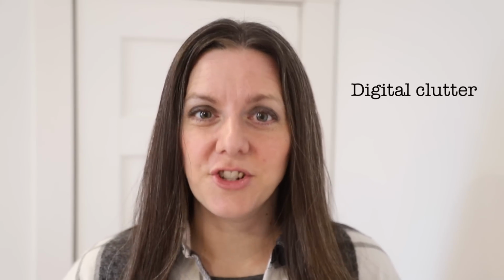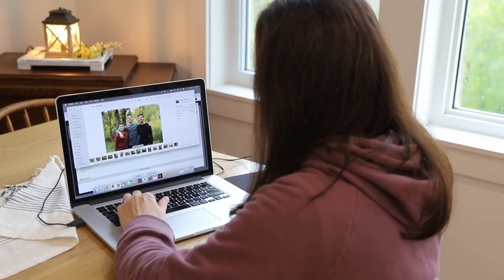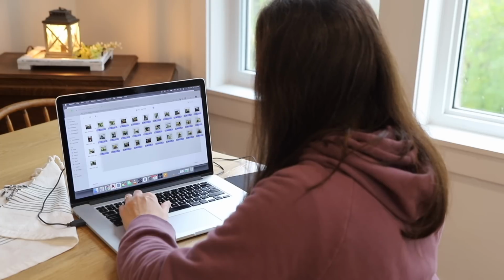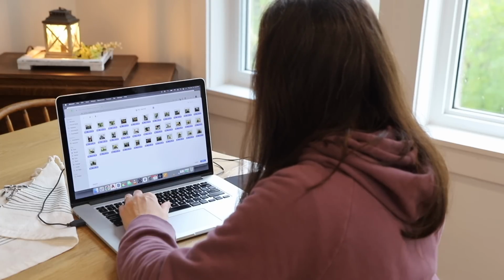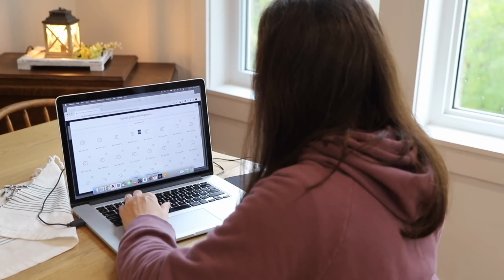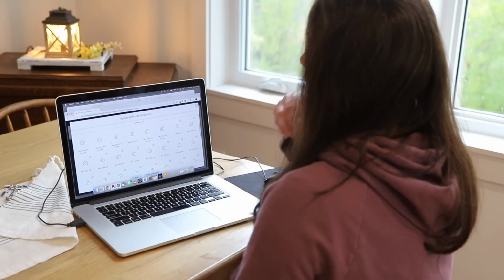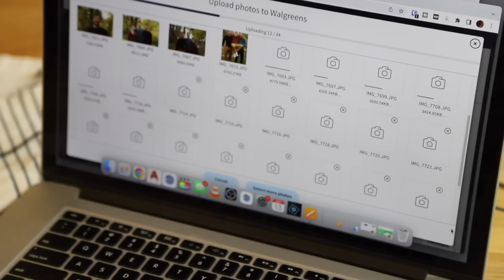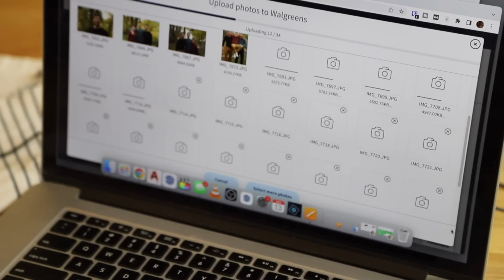Decluttering idea number 26 is a category of digital items. Email inboxes, the computer desktop, or camera cards. They may not take up any space, but I put digital clutter on this list because it can be just as much of a headache as anything physical. In fact, I'd say that digital items can actually pile up a lot faster. Take digital clutter on one bit at a time, perhaps for a set 10 to 15 minutes a day, so that you don't get too overwhelmed.